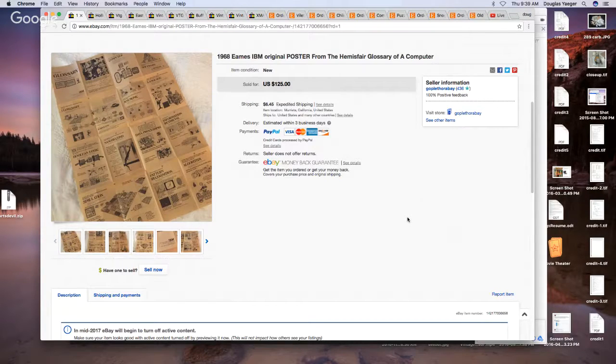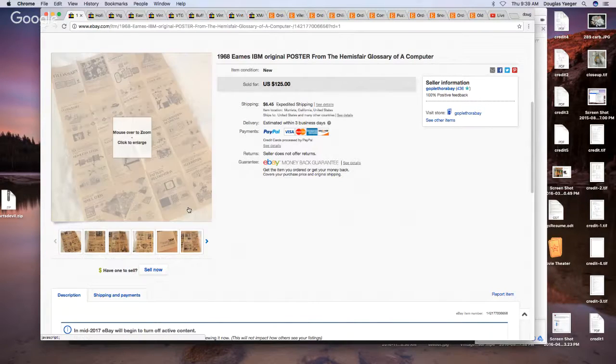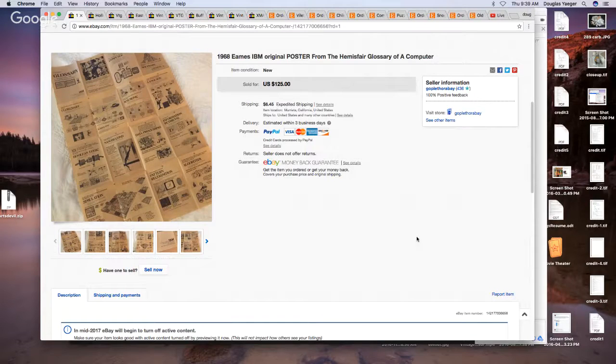So I went through a bunch of boxes of items that had been sitting around for a while, and one of them was a bunch of maps. I do well with maps, but there's always ones at the end that didn't sell. And while I was looking at the maps, I found this really cool Eames IBM original poster from the Hemisphere.